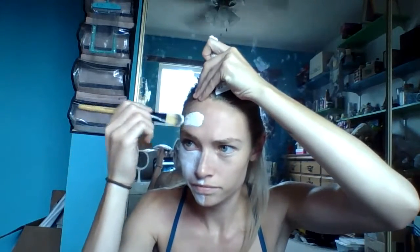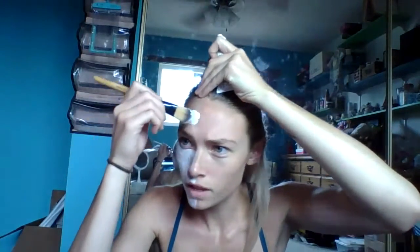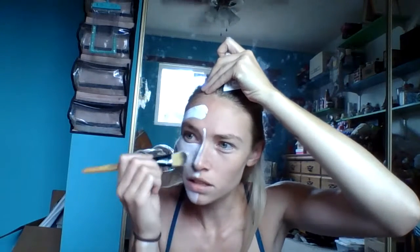So right now I'm just taking cream makeup. I literally got it from like Rite Aid or one of those Halloween stores, something like that. I'm just applying it on half of my face. You'll see why in a little bit as to why it's just half.